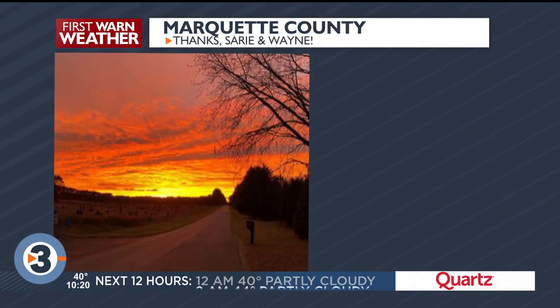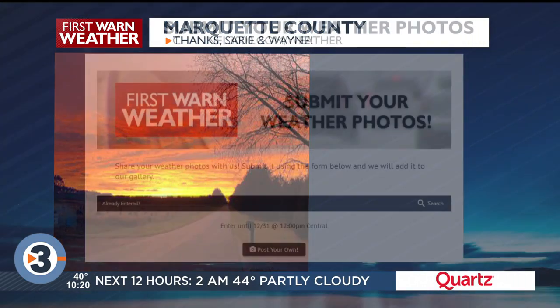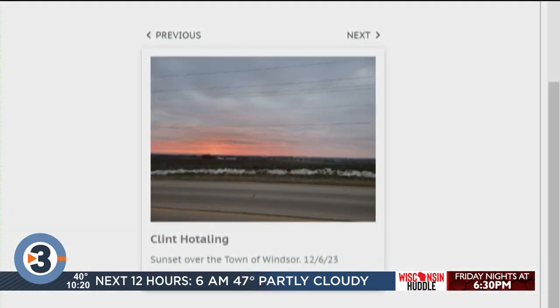And again, viewer photos, just a stunning photo from Marquette County there. Thank you so much. Easy way to do it: Channel3000.com/weather. If you have the First Warn Weather app, just click the More button and then submit. And I think we've got some weather photos here to show.